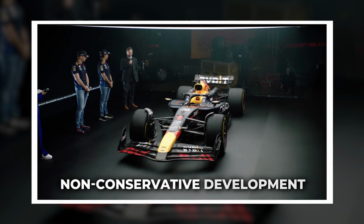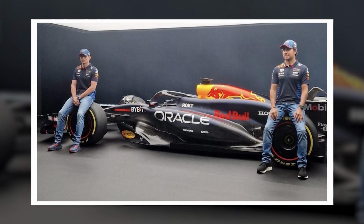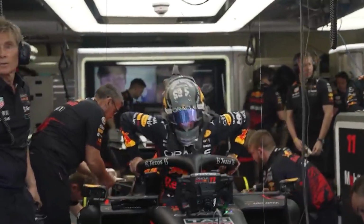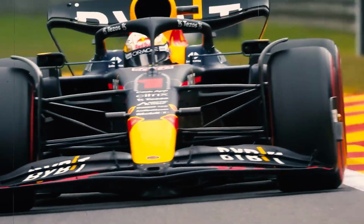With what team chief Christian Horner described as a non-conservative development, the team insists that the launch car was basically the same as it would be in Bahrain. This begs the issue of whether Red Bull has changed the game yet again, and if so, how much of a knock will competitors' aspirations suffer? Testing will begin to provide the answers.